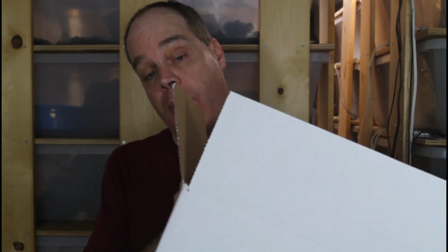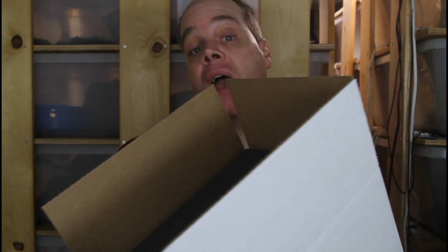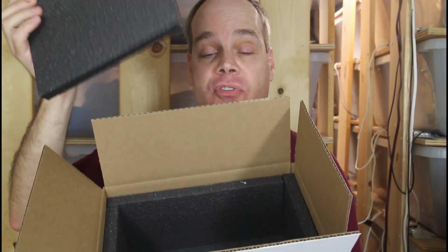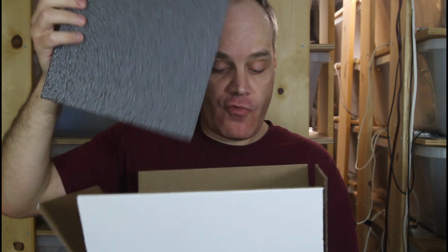And this is the actual packaging that I use. This is the approved packaging for shipping reptiles. It's an outer cardboard box with an inner styrofoam liner. Okay, so it looks like this. It's just lined on all 6 sides with this 3/4 inch thick styrofoam.